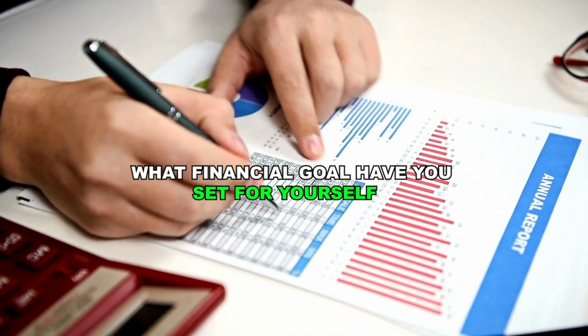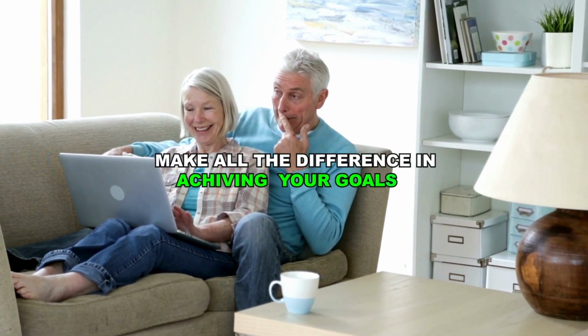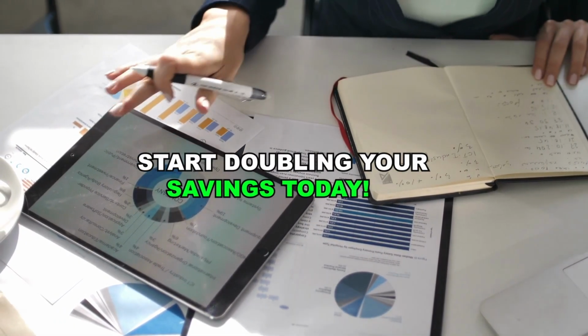Well, that's it. But before we go, let me leave you with this question. What financial goals have you set for yourself? And can you make use of the Rule of 72 to achieve it? Remember, having a clear financial plan and using tools like the Rule of 72 can make all the difference in achieving your goals and living the life you've always dreamed of. So, go ahead, take action, and start doubling your savings today.